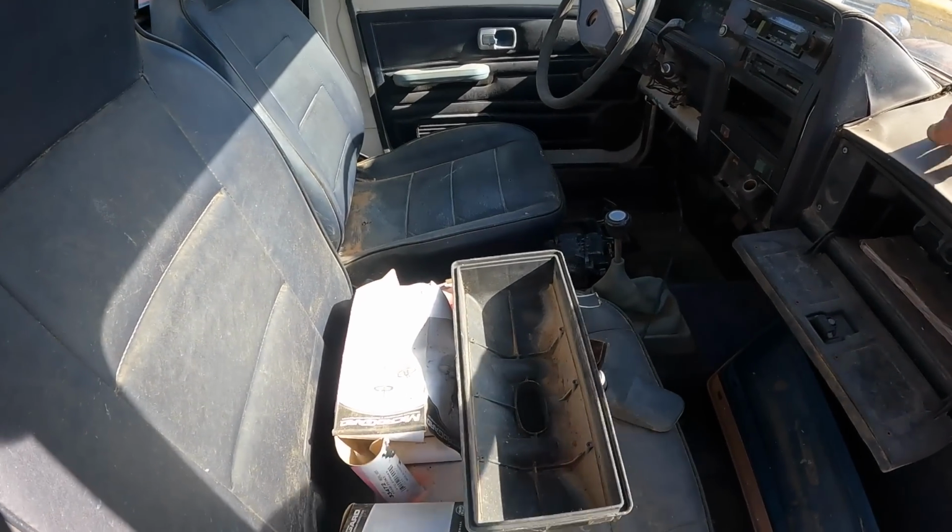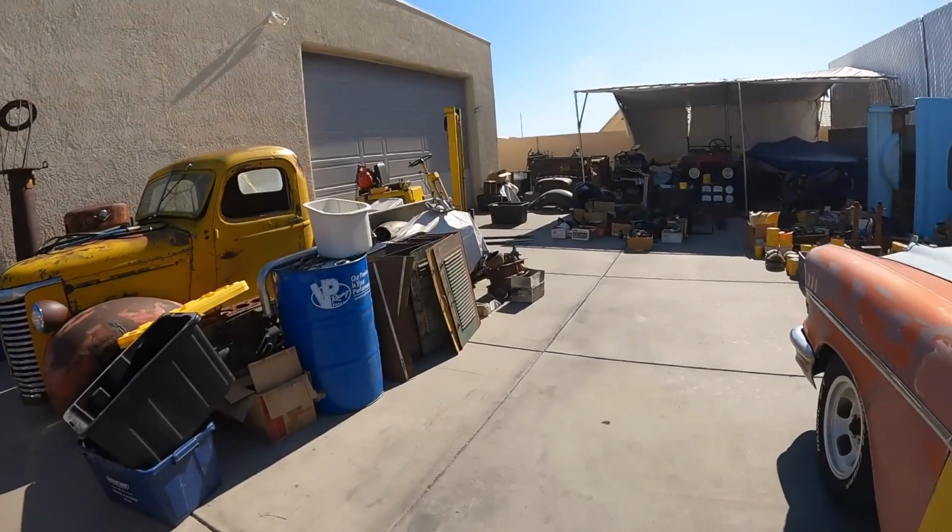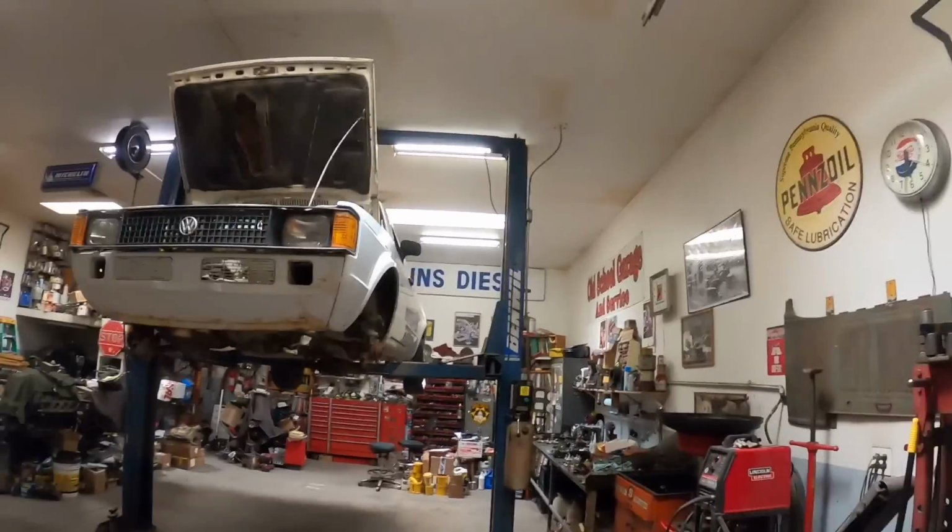Not too bad. The dash is a little desert skunky. This other mess cleaned up. We'll get that in the shop and maybe start working on it. See if we can get the motor to run. Yep. Just another day in the shop here.